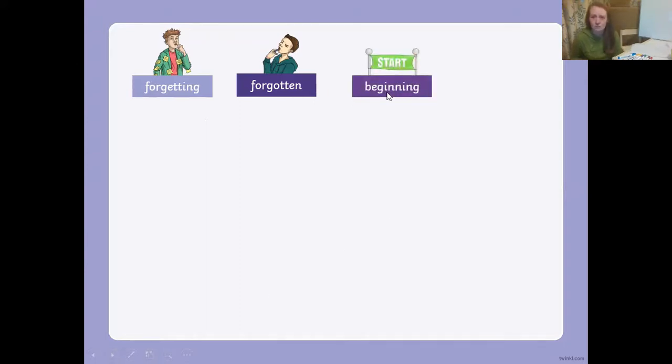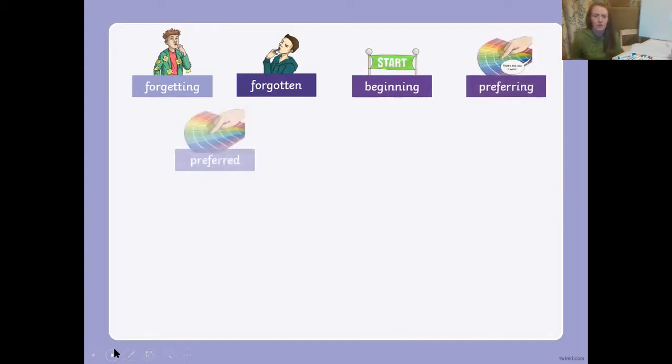Beginning. The root word is begin, to begin a race. I am beginning the race. We've got begin, we've got ing, and look, we've got another N, the last consonant doubled up, plonked in the middle there. Beginning. Preferring, we've just been over that one, or preferred. I preferred the colour purple over the colour yellow. Beginner, this is the same root word as beginning, begin. We've got the suffix that we had last week, but look, we've got that double N again because the last consonant in begin is N, so we've doubled it up.